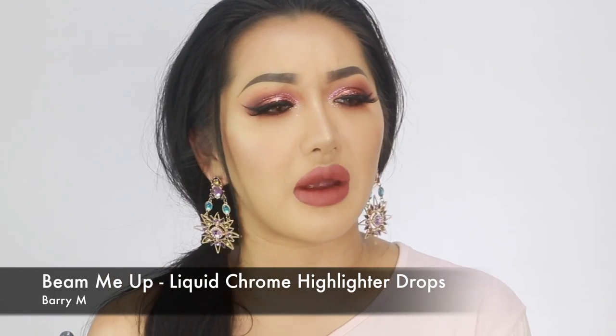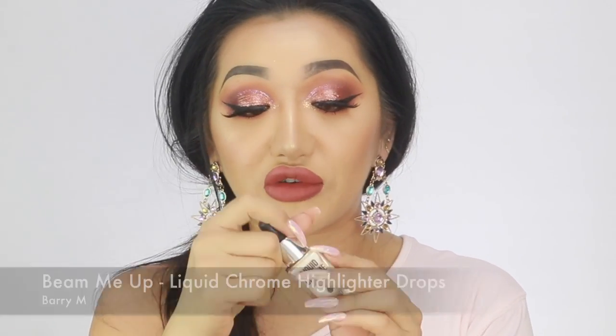Next product I'm going to talk about is from Barry M. I don't know if you can buy Barry M worldwide, but it's a really, really nice product. They only just brought it out recently. It's called the Liquid Chrome. I love this shade here, Beam Me Up. They also have one that's slightly darker and a bit more golden, but I literally can't find it. I don't know where it's gone, but it's super nice.